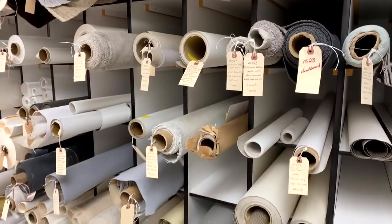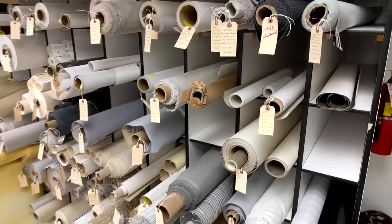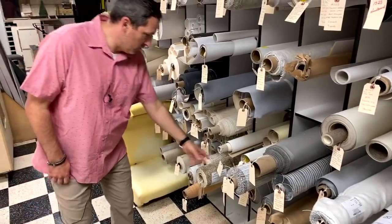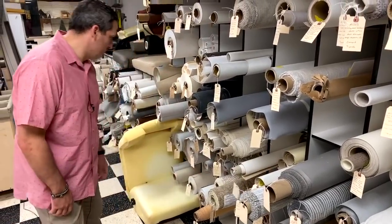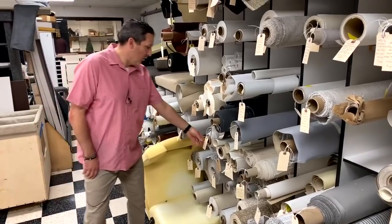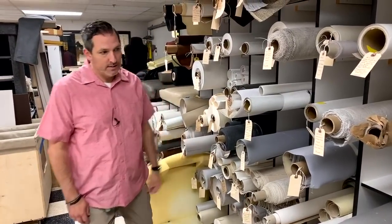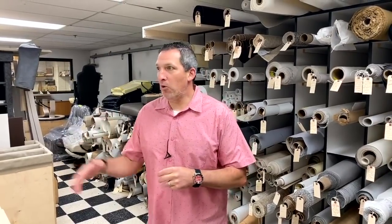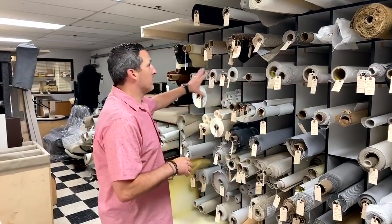So all of this fabric is for current coaches that we're working on. I see everything from 1323 all the way down 1325, 1322s. There's a lot of 1322s. Here's all the way out to 1328, 1326. These are different fabrics that are going to be used, whether it be on the ceiling, on seating, bedspreads, whatever. Anything that's going to be done by the upholstery shop here at Marathon. All those fabrics come in here.